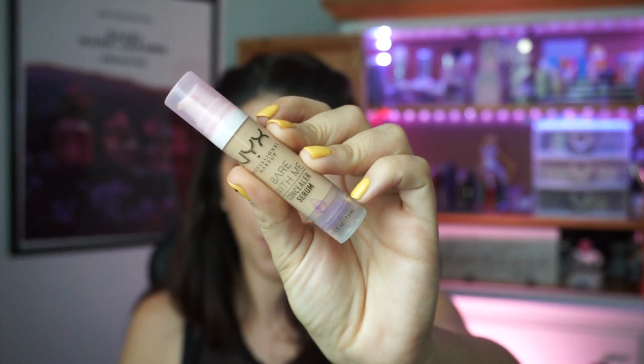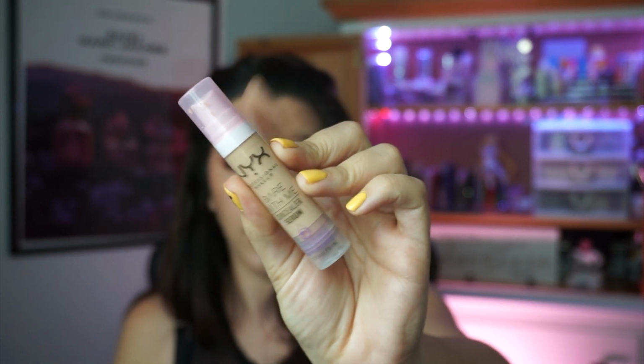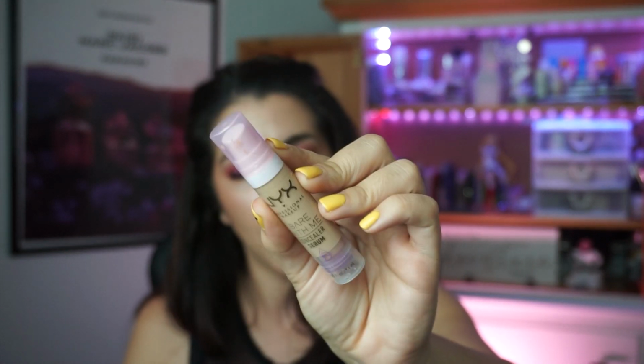Then for that buy two get one free, I ended up purchasing this guy here. This is the NYX Bear With Me Serum Concealer. I bought mine in the shade Vanilla. I bought this on Sarah Rose's recommendation, and this actually does not disappoint.